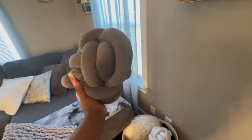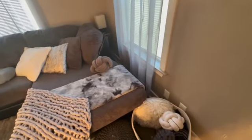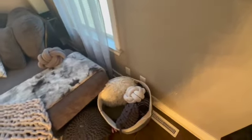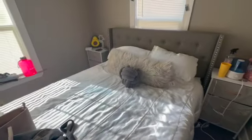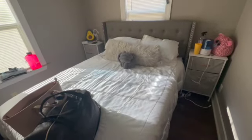But I think I might just throw this in my bedroom. This one keeps getting messed up, but whatever. I might just throw that in my bedroom or throw this little white one in there. No, actually the cats are gonna mess that one up if I put it in there. But yeah, I don't know. I just need some more little decor to make it look more cozy. I think that's cute. I think I'm gonna keep this one in here and then get another one for the living room.